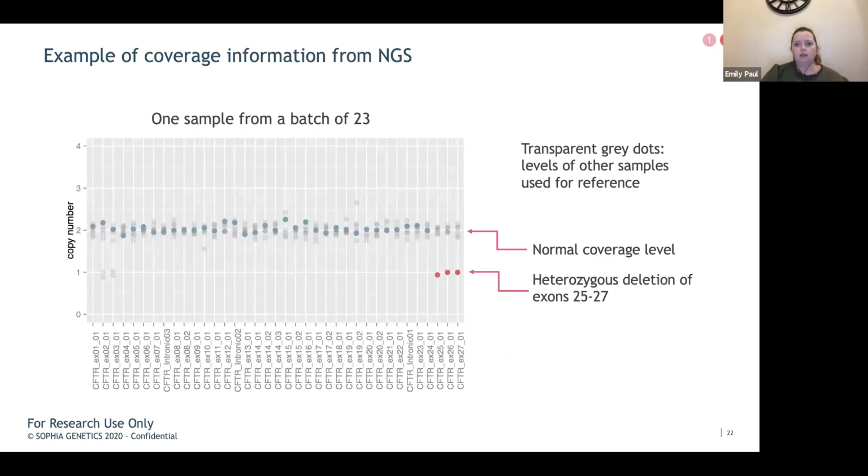And here we can see a zoom in on some of these regions. And we can see one sample in particular from a batch of 23 that happened to be processed. Again, we see those gray dots in the background, and we see that representation of a heterozygous deletion while we see nice clusters of our reference samples. Now, how do we go about this?